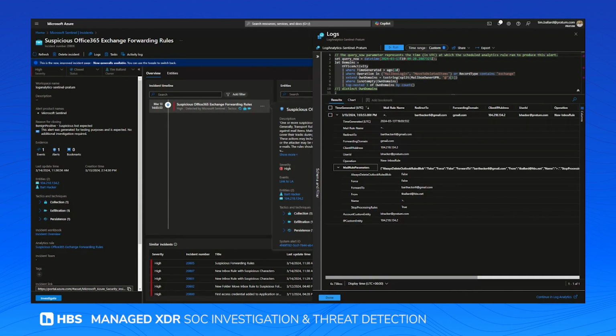Now, of course, this is not common activity in most environments, so our analysts would be contacting you to inform you of what happened and provide recommendations. Additionally, our analysts would do additional investigation around these events. We typically retain your logs for 365 days, giving us a wealth of data to work from when establishing baselines for activities in your environment.